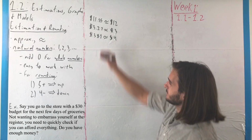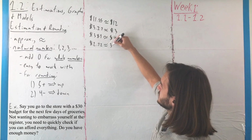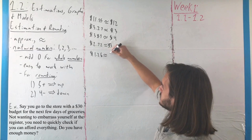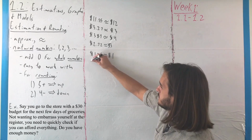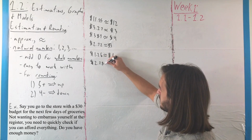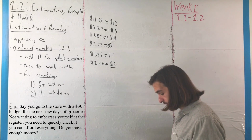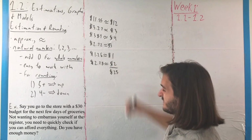For the apples, $2.72 rounds up to $3. For the noodles, we'd have $1.26 becomes just $1, relatively speaking. And finally, for the $2.28 worth of peppers, we say that's about $2. So if we take all of these values and add them up, we would get an approximate value of $25.